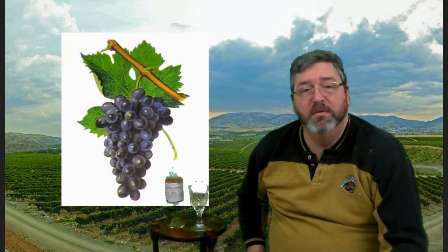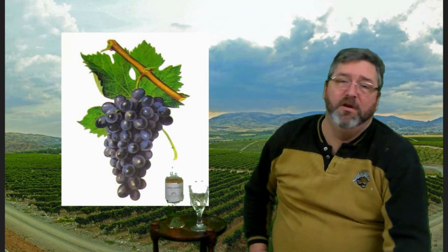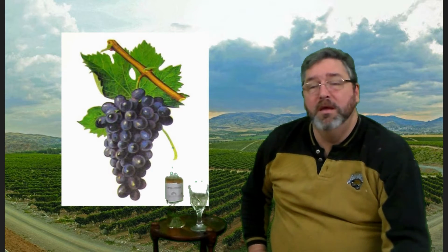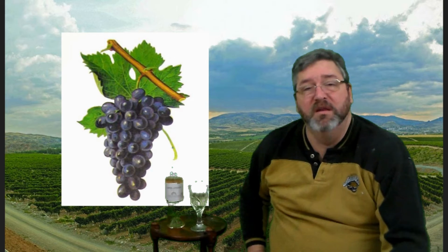In the meantime, we'll talk about the other grapes that are used. Now, the Cinsault grape actually comes from Algiers, northern Africa, Morocco. Very heat-hardy vines.